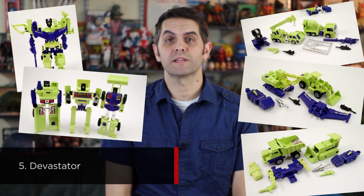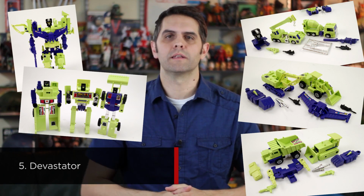In the battle of jets versus cars, as Megatron's right-hand man, as the team's head scout, Starscream was the most important fighter jet of them all. Number 5. Combining has been one of the most important play gimmicks of the Transformers line for its entire run. Combining is the other side of the transforming coin. You can have one thing that turns into 2 things, or 6 things that turn into 1 thing.